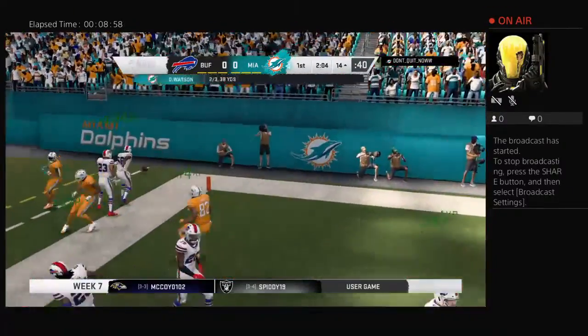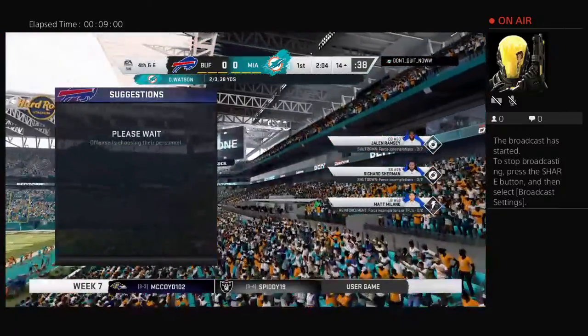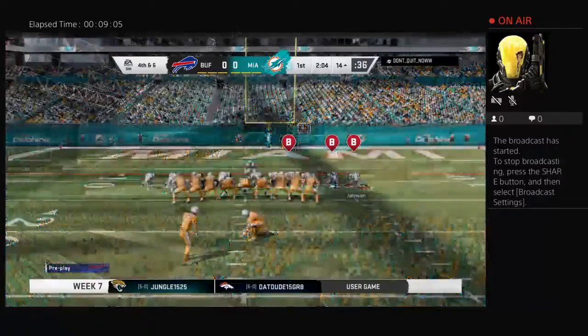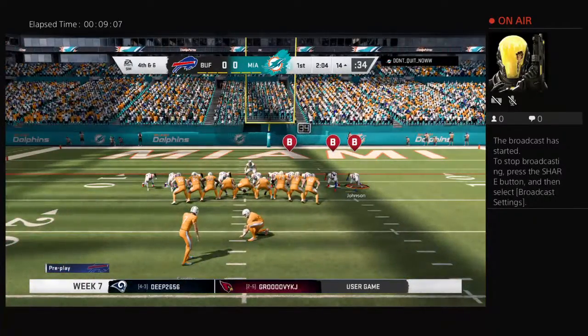Oh, he almost picked it. Nearly a turnover there on their opening drive. And that's a throw he'd like to have back. Now fourth down. Well, that was certainly an aggressive call and an aggressive play.